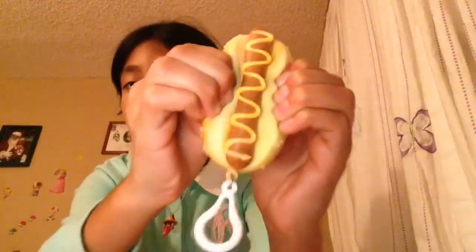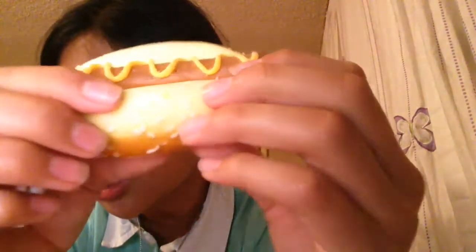And finally, my favorite squishies. Smell like a hot dog, and it is a hot dog. This one's like squishy, but it's also pretty dense, and like the seeds fall.